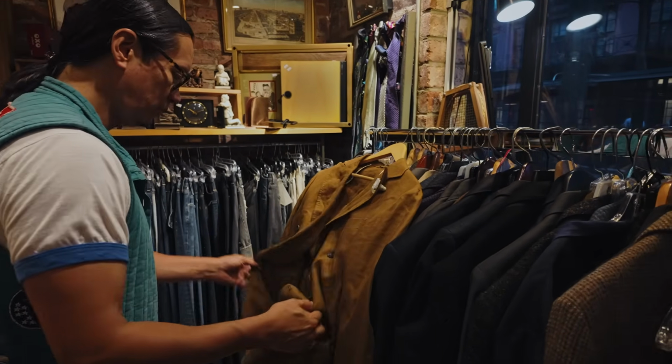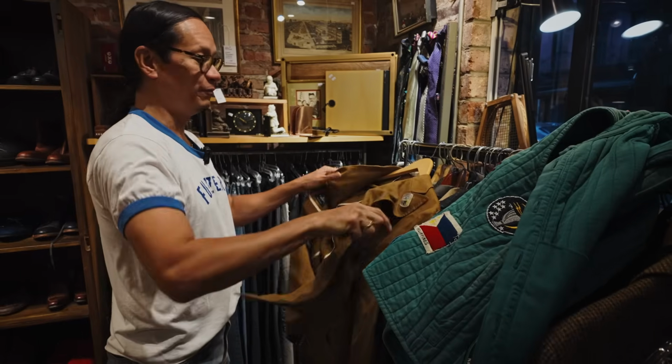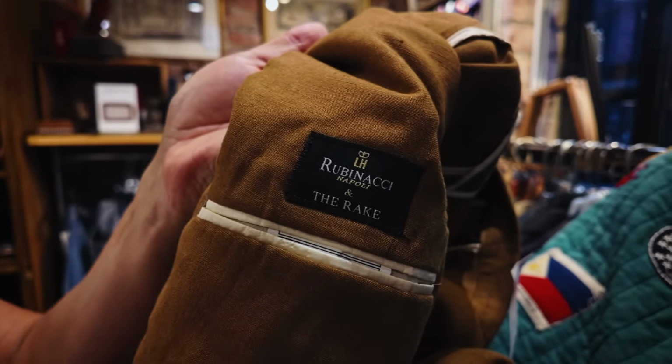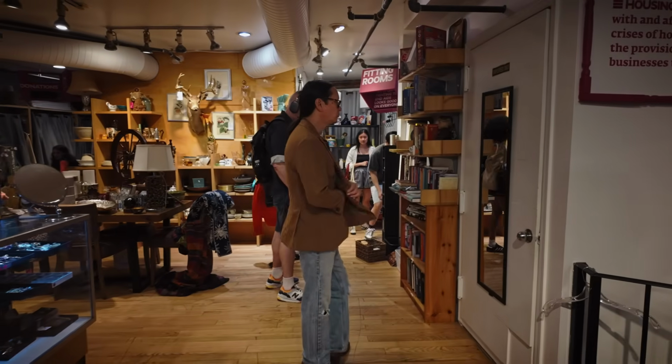Oh, whoa. I've actually never found a Rubinacci before. One of the best tailors in the world. Very rare to find. I'm buying it. Damn. Whew. Yeah, I got a little rush there.